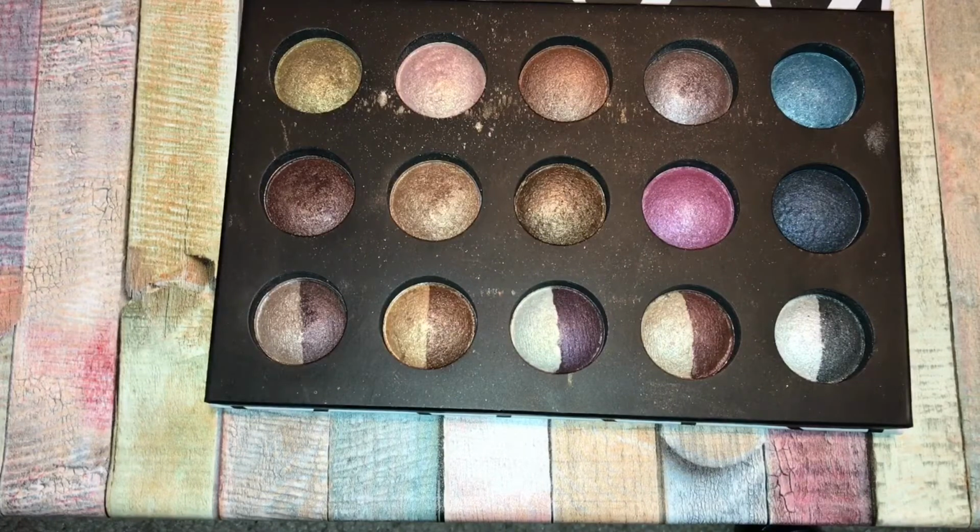I mean, there's nothing wrong with these shadows. It's just that the baked don't perform as well as some other types of eyeshadow. So there's just other things I'd rather have. So I'm thinking about decluttering this one to family and friends.